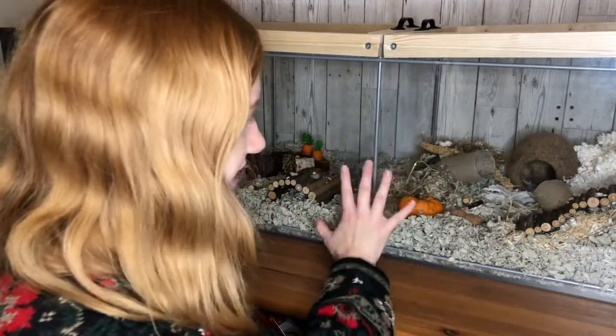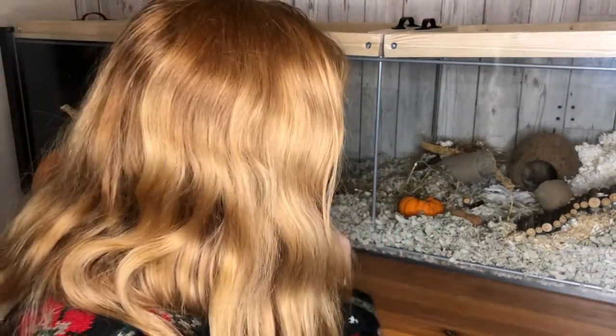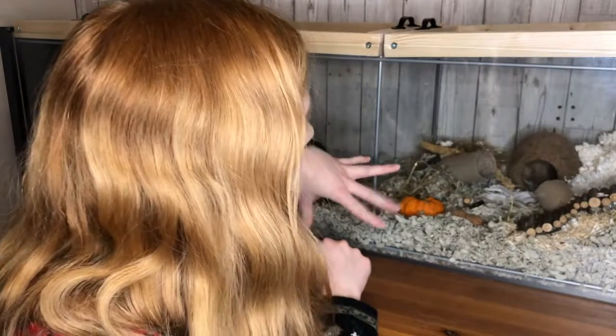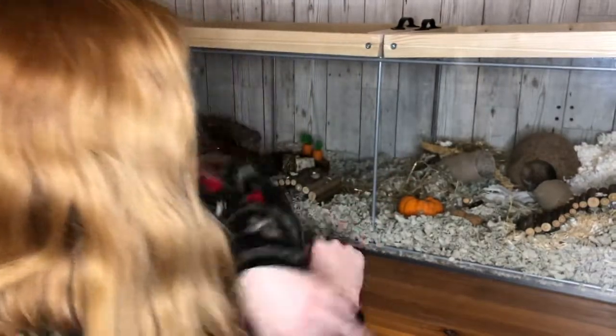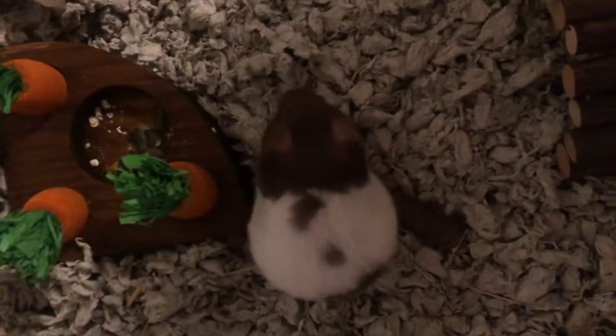And then here is the kind of like her naturalistic area. So she's got a little mini pumpkin in there. She's got more burrowing and hay, a couple of millet. And then here more bendy bridges, and this is where all her toys are, so this is where she tends to play.